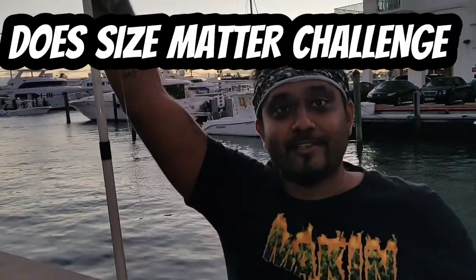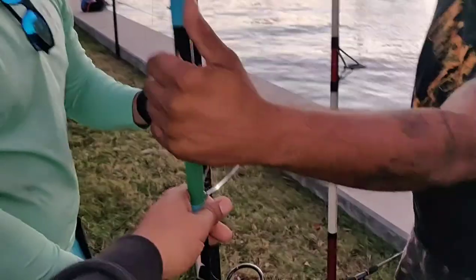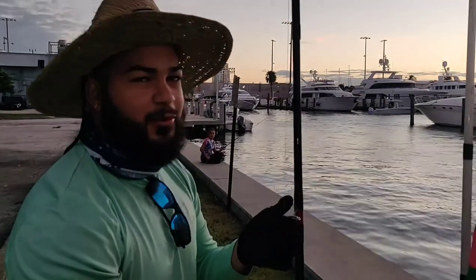There's a little challenge right here. Does size matter? Does the biggest rod catch the bigger fish? Or does the shorter rod stick the strongest fish because it has more backbone? I don't know. I'm kind of nervous. I'm going against Iguana Man.